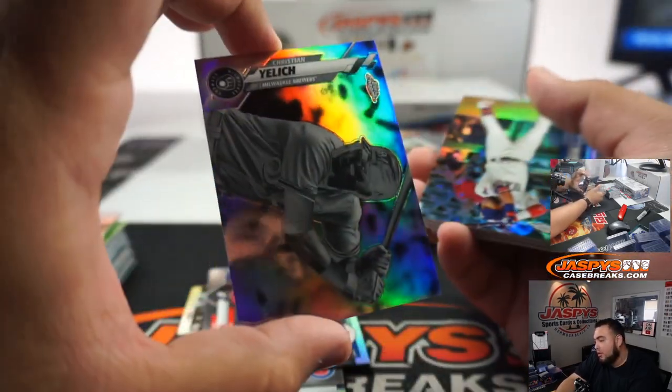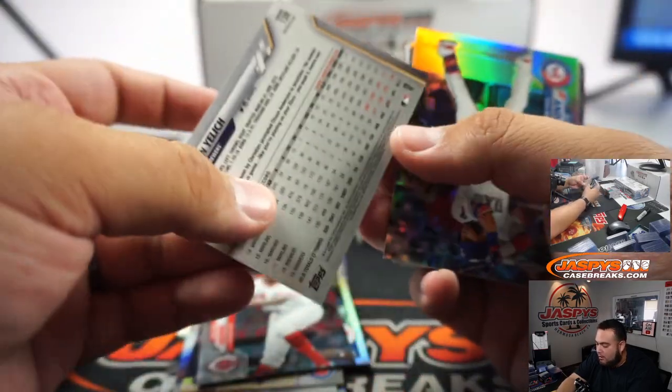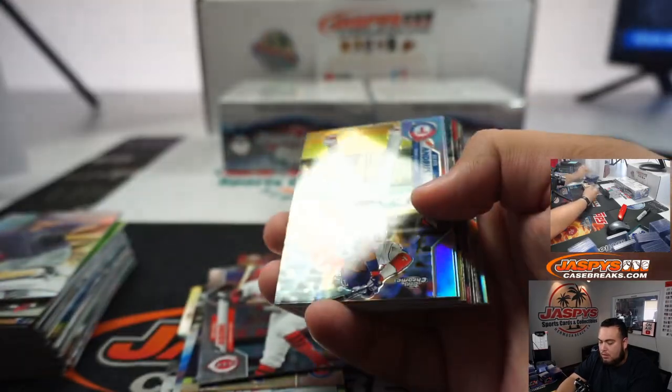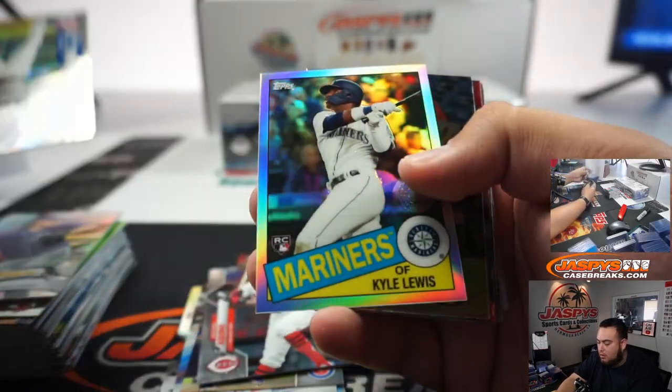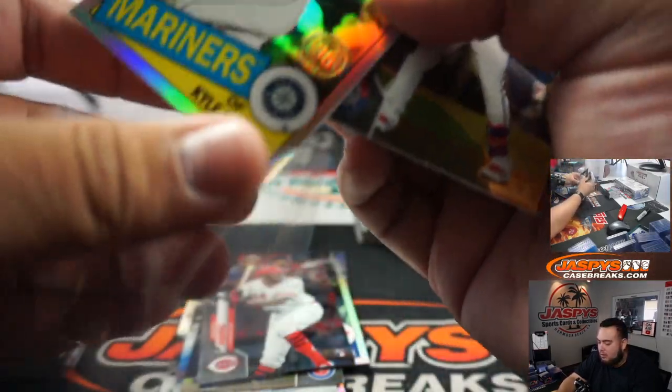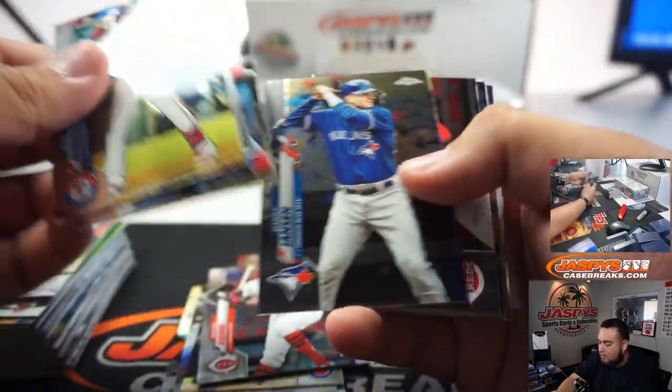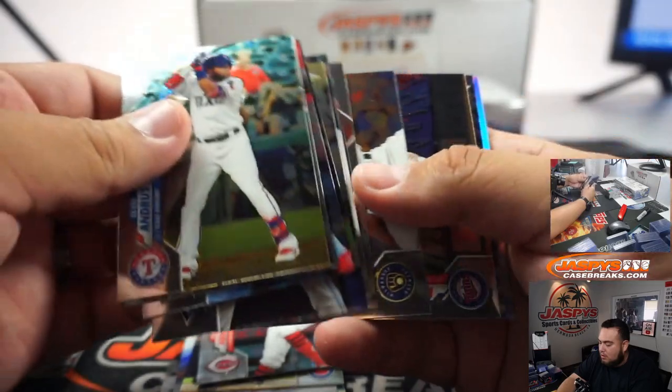And a negative Christian Yelich. That's pretty nice. Nice Kyle Lewis. Mariners retro. James Marvel.